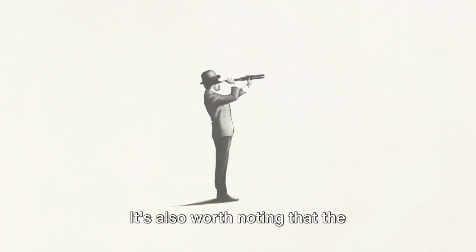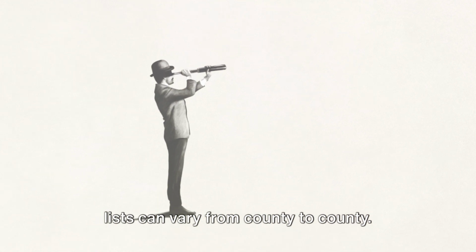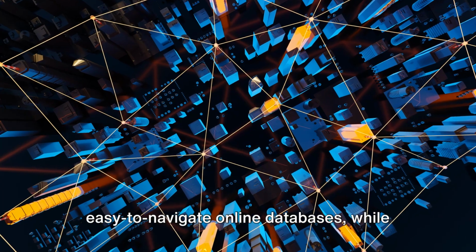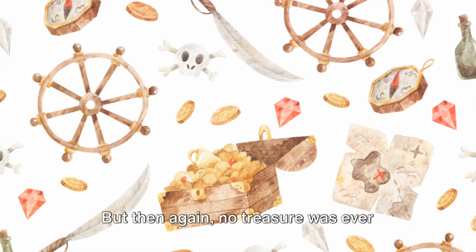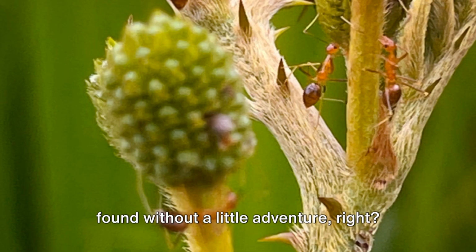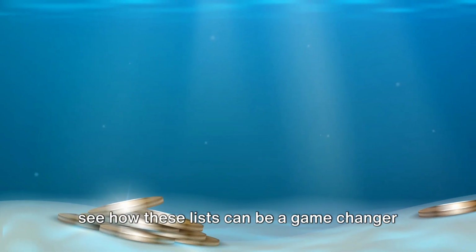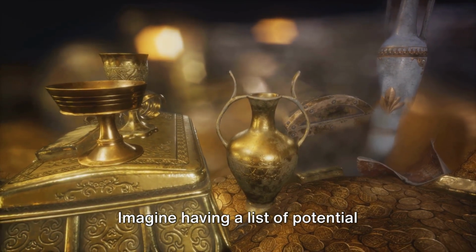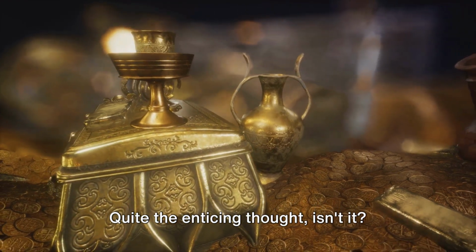It's also worth noting that the availability and accessibility of these lists can vary from county to county. Some areas might have well-maintained, easy-to-navigate online databases, while others might require a bit more legwork. But then again, no treasure was ever found without a little adventure, right? Now that we've got the basics down, let's see how these lists can be a game changer in your investment journey. Imagine having a list of potential investment properties at your fingertips. Quite the enticing thought, isn't it?